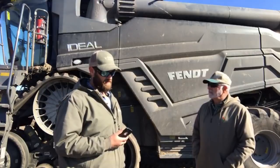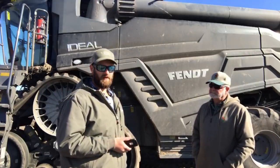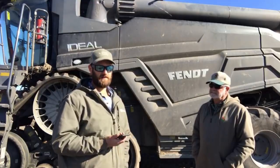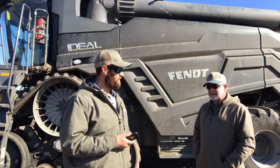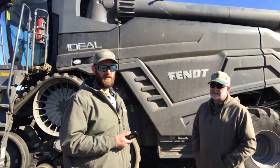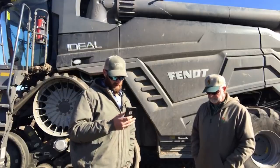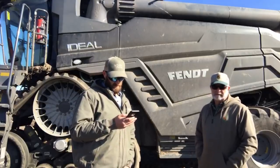At least on our combines, by the time you add the four-wheel drive, it's probably $50,000 to $60,000. Yeah, I think the tracks are like 40 and the four-wheel drive's like 20, 25, something like that. It's a pretty big commitment, but I do think for compaction it'd be worth it. And resale value helps a lot too, yes.